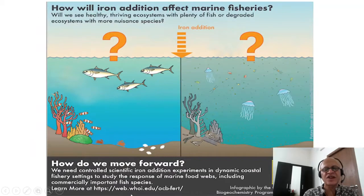This is an infographic from Woods Hole, which in the mid 2005-2006 time scale went on a fairly vocal opposition to iron deposition and iron fertilization experiments. So how will iron addition affect marine fisheries? We will see healthy, thriving ecosystems with plenty of fish, or degraded ecosystems with more nuisance species. So we add iron. Does that mean it'll drive more primary production and up the food chain? Or will it create lots of recycled small particles which will favor these degraded ecosystems like jellyfish?